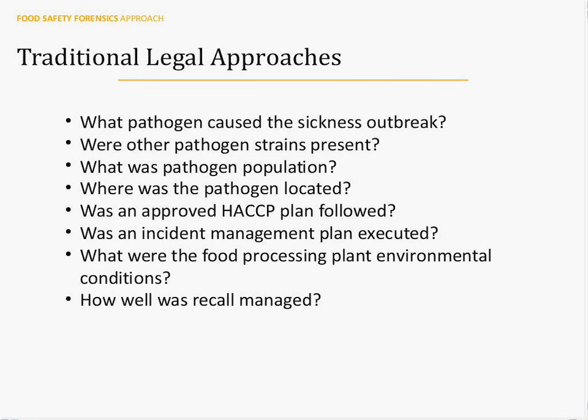What are some of the traditional legal approaches that have been used previously? Well, in most situations, in most legal cases, it's what pathogen caused the sickness outbreak. So we're talking about just a specific organism here. Were other pathogen strains present? What was the pathogen population? Where was the pathogen located? Was an approved HACCP plan followed? Was an incident management plan executed? Or what were the food processing plant environmental conditions? How well was the recall managed?